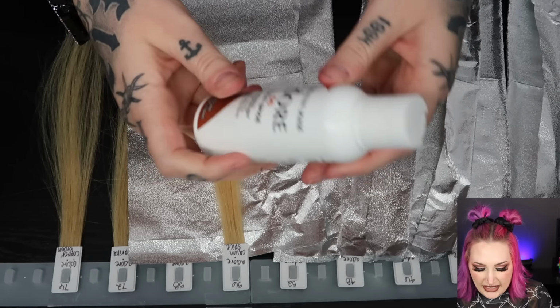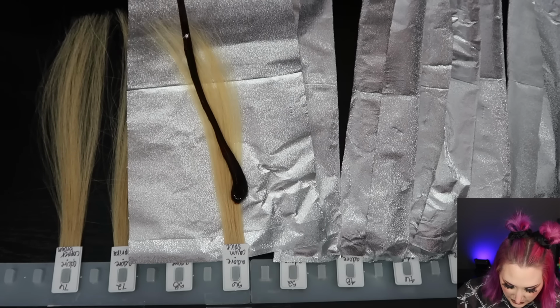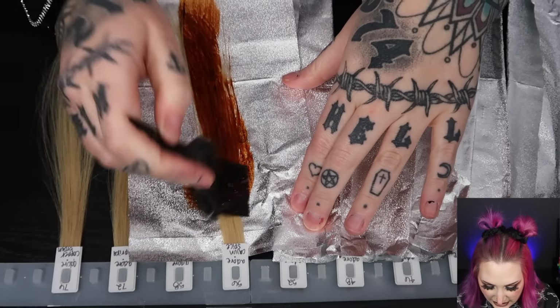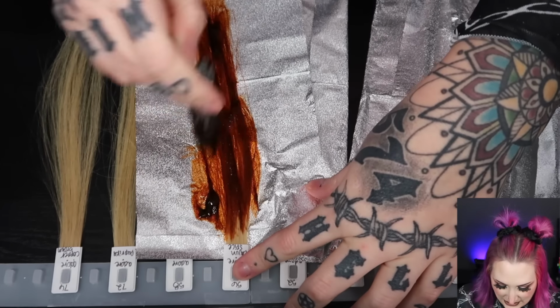Next is Cajun Spice. I've seen a lot of people use this one, so I'm excited to see what this one looks like. Oh yeah, this one's really, really pretty. Definitely more of a copper tone. Wow, this one's so pretty.